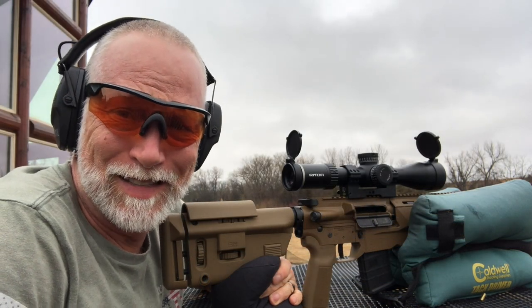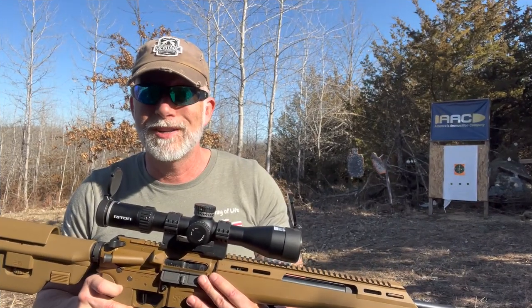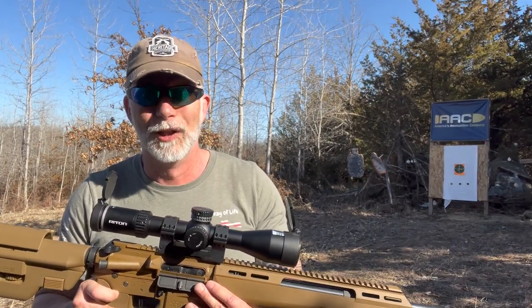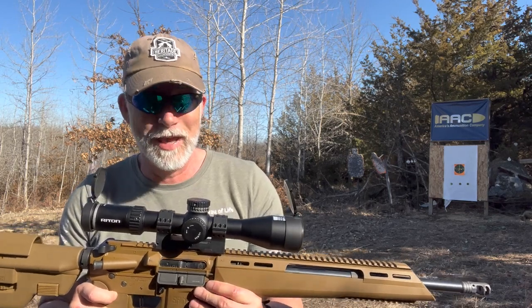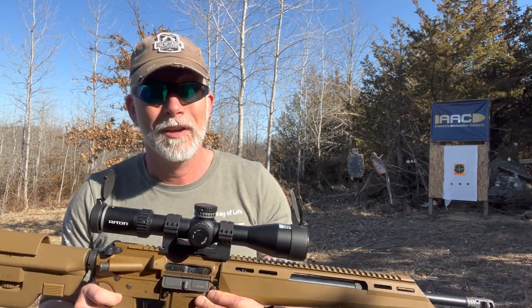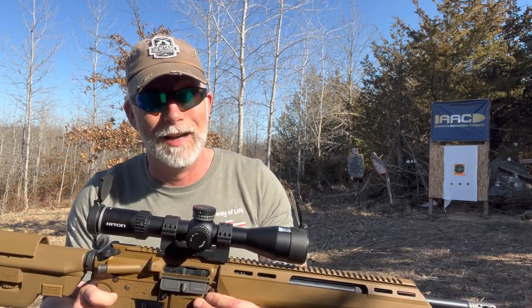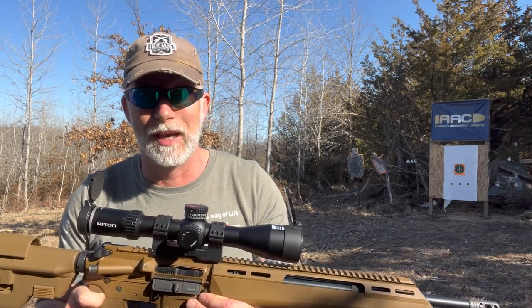Nice. There you go, guys. It is what it is. There you go, folks. It is what it is. You decide what you think. I absolutely love this. I love the idea of being able to take a high-end optic that costs some coin and use it on multiple guns. That is something worth thinking about.